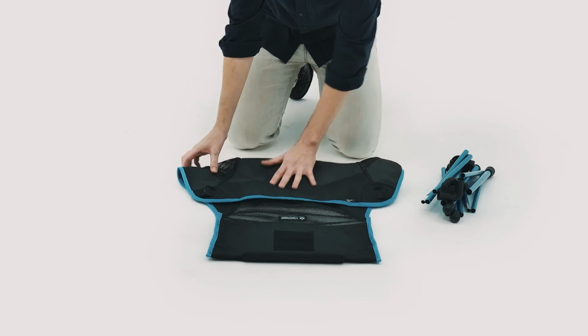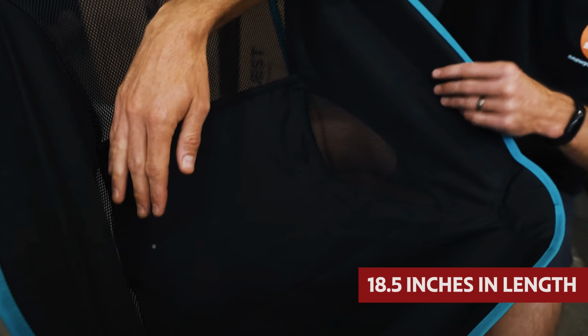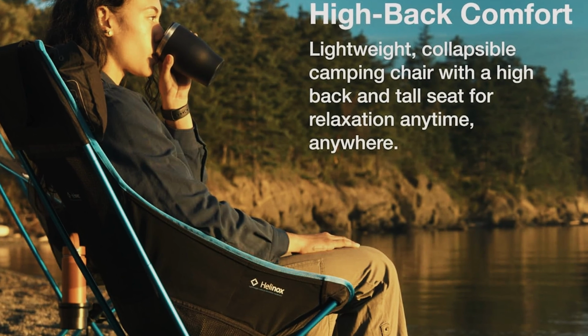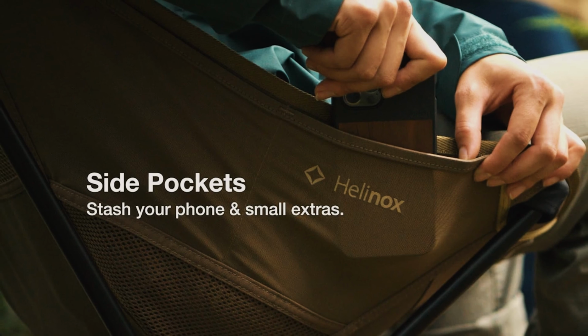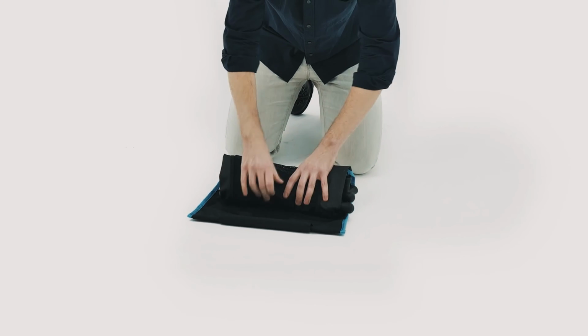Sure, this sunset beauty may not have armrests or come with a budget-friendly tag, but trust us, its hard-wearing design will stand the test of time. At 18.5 inches in length and weighing a mere 3.24 pounds, this chair sets the bar for lightweight and compact performance. Whether you're conquering the great outdoors or just chilling in your backyard, the Helinox Sunset is your trusty companion for years to come. Get ready to kick back, relax, and soak in all the outdoor goodness with this stylish and sturdy champ. Who says comfort can't be on the go?